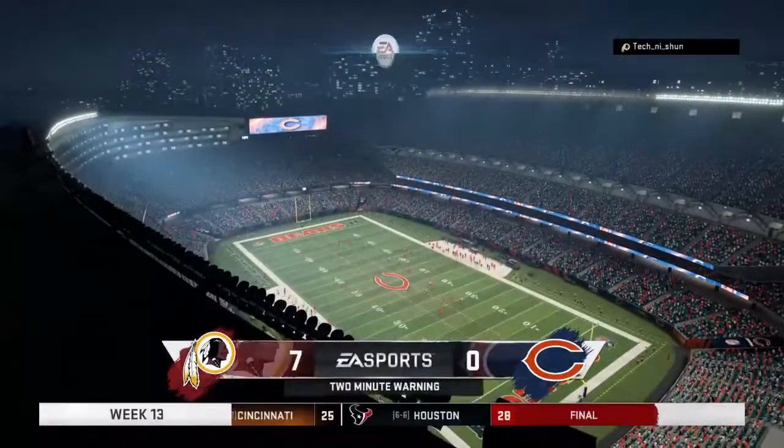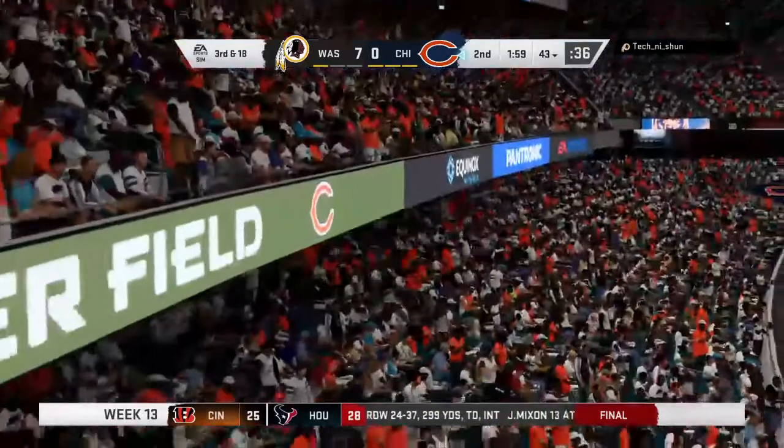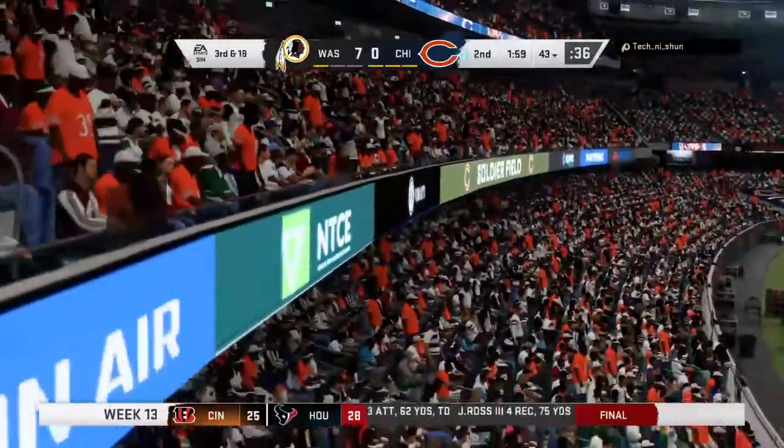Second quarter action with 1:59 remaining. And that one almost intercepted. Far too loose with the football here. Nearly a 4th pick. And it's 3rd down.